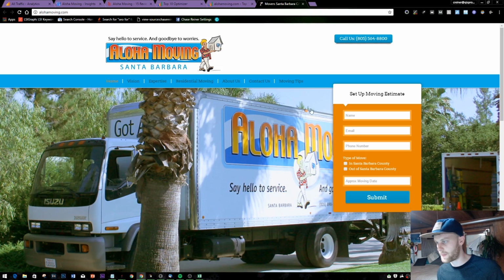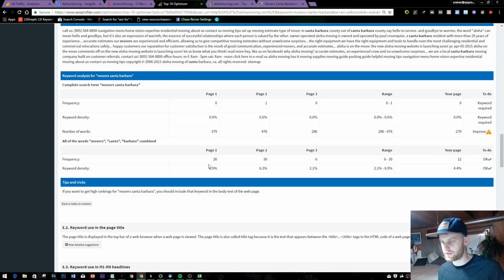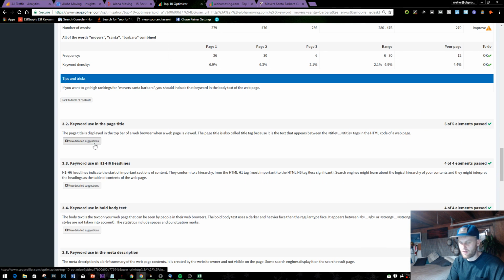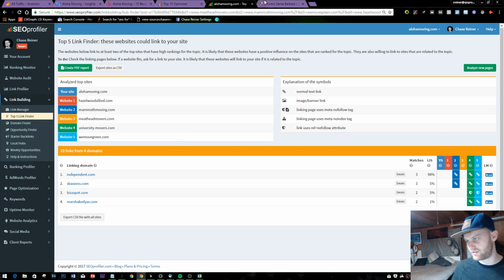Okay, so where were we? We were here. Sorry. So words need to be increased if possible. These are the different frequencies of the keywords that we're mentioning. So 26 on page 1. This is all the different things combined. So movers, Santa Barbara, 26, 36, and then we're only mentioning at 12. This might be okay. We might not be under optimizing if we also have keywords in our alt tags and whatever other tags we're going to be using, like for instance, heading tags and whatnot.